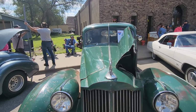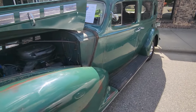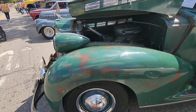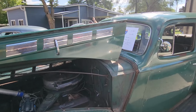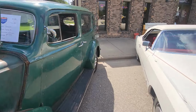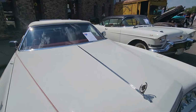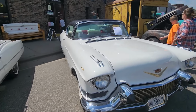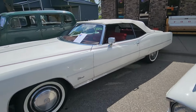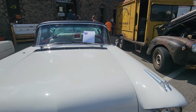And here's another nice looking car. Kind of a patina type. 38 Packard. That's cool. Ooh, Cadillac convertible. Eldorado. That's a big boat, man. 57 Eldorado.